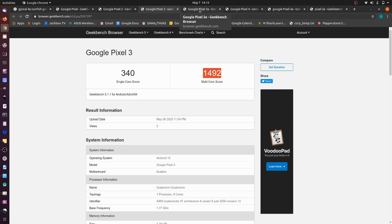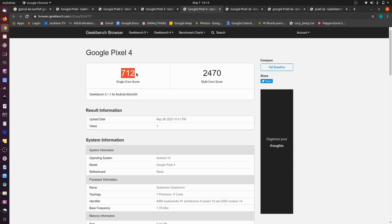Next up we have the Google Pixel 4, the latest release. So the single core score is massive. It really is leaps and bounds beyond the 300 mark for all of the other Google Pixels. So a 700 single core score, and a multi-core score about 1500 more. Then we'll just quickly jump back to the 4a to give it some context again. We have a 385, which isn't bad in comparison to all the other Pixels, in fact better, and the multi-core score is actually better as well.